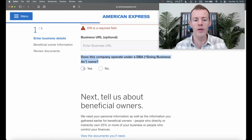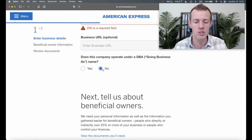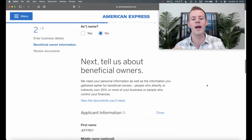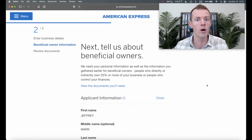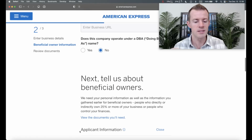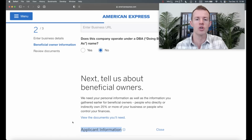Say yes or no there. If you say yes, you can then type in that DBA name in the field right there. Otherwise, no, it will disappear. And then we'll have info about the beneficial owners if there are other people involved at this level. The next section down here is applicant information. That's all your personal info as well as the beneficial owners too. So they'll provide name, SSN, address, all that stuff to identify the individuals who are involved with this.